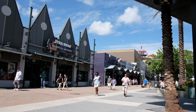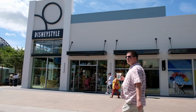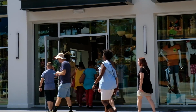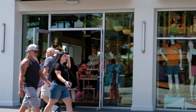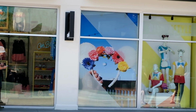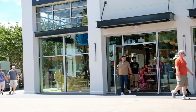For my first stop, if you're familiar with Disney Springs, you can probably tell where I'm at. I'm over where the old Harley Davidson used to be, which is now the new Disney Style. For those of you who don't know, it's this brand new store that just opened here at Disney Springs, I think the end of last week. And essentially here you can find a wide array of apparel, accessories, all based on Disney movies, characters, and theme parks. It's just this really fun new store. In fact, they actually have photo ops located inside, which is so wild. Definitely a really cool, fun new shop to check out.